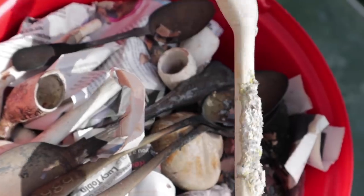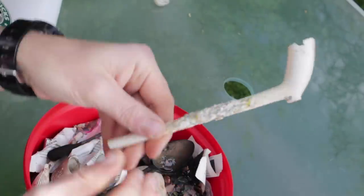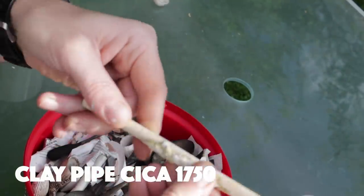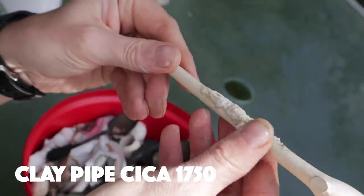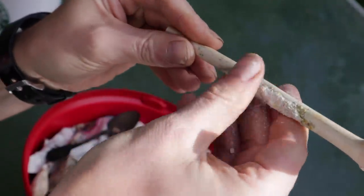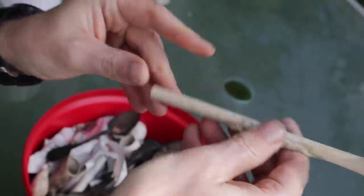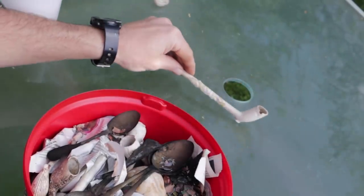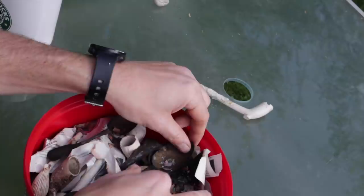Let's get all the bits and bobs out and have a look. So this is a nice clay pipe. Oh, weird, it's like it's actually crusted on there. Strange. Okay, well that's one clay pipe. Put it over there. You can see the stuff coming out.